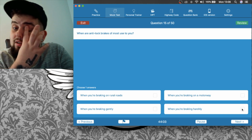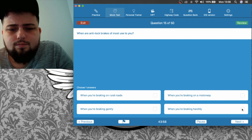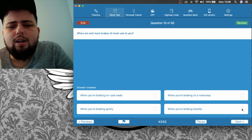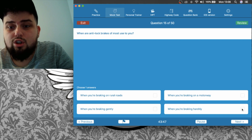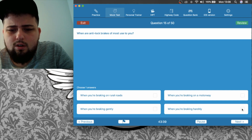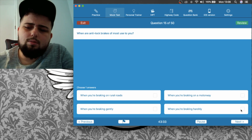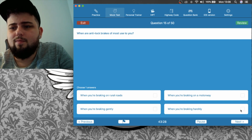It's got to be. When are anti-lock brakes of most use to you? When you're braking on rural roads, on a motorway, gently, or harshly? When are they most useful to you? Rural roads, motorway, gently. It's got to be harshly, innit? If you're braking really, really harsh, you want those anti-lock to kind of not mess you up. Yeah, it's got to be harshly.